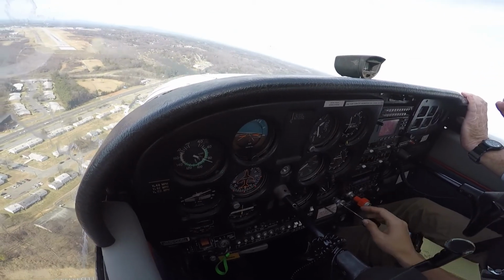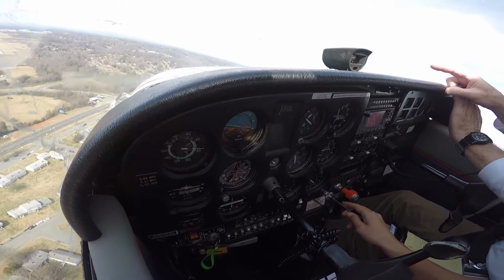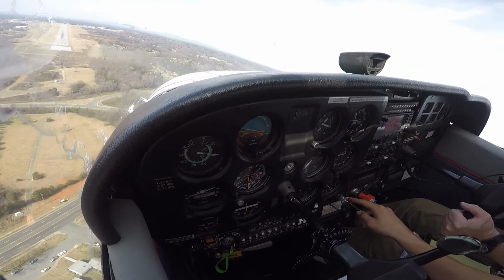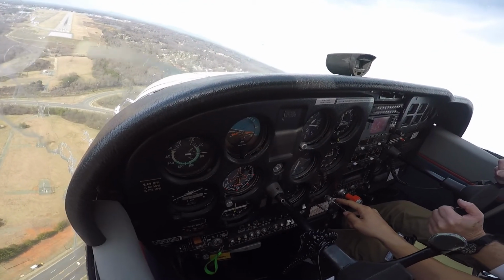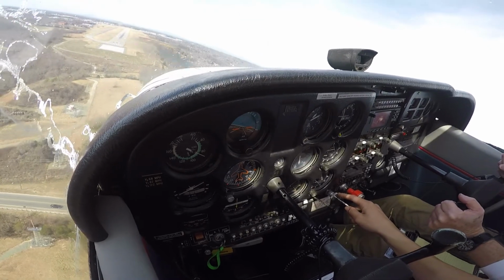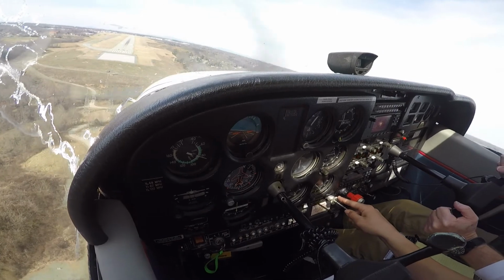Hold it, let's slip, hard right rudder, left down, let's go. Get your nose down. Turn final. Right. I was turning behind him on his downwind, but now he's turned final. I got to turn the other way. Okay. Damn helicopter. All right. We're in the white arc.